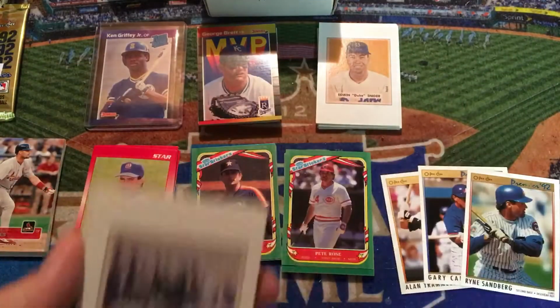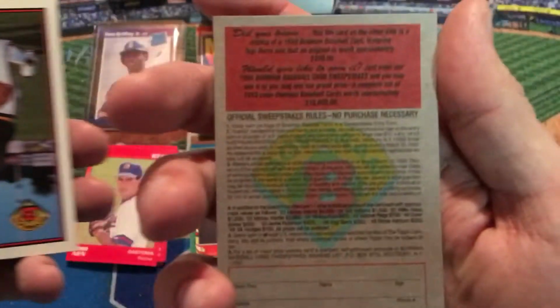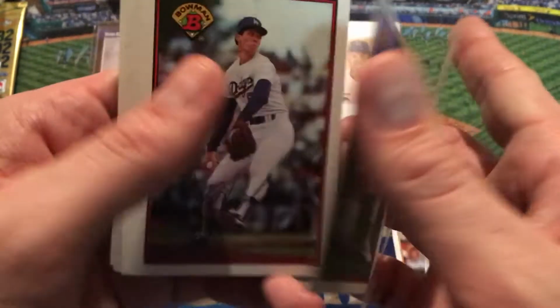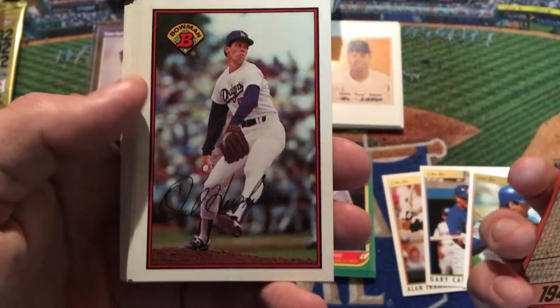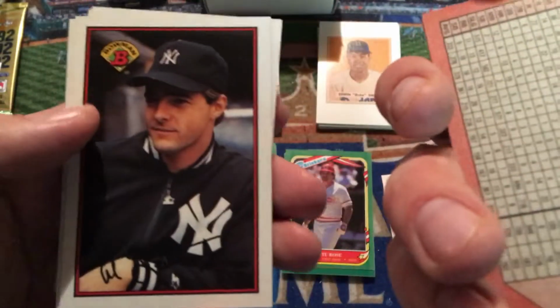So our little reprinted card here is a Yogi Berra. That's a pretty cool one. It has this little sweepstakes or whatever on the back you could enter. I don't know a lot of these names, and obviously with no team or name on the front, you just have to either read the signature or flip it to the back. Ron Hassey was that first one. There's Orel Hershiser and Will Clark. A young Will Clark right there.